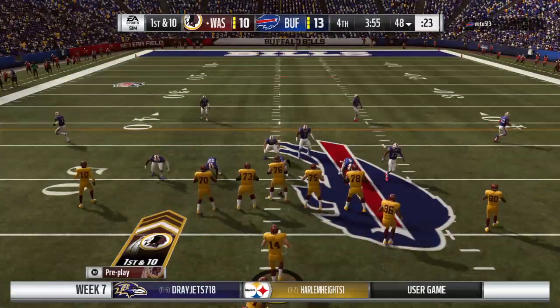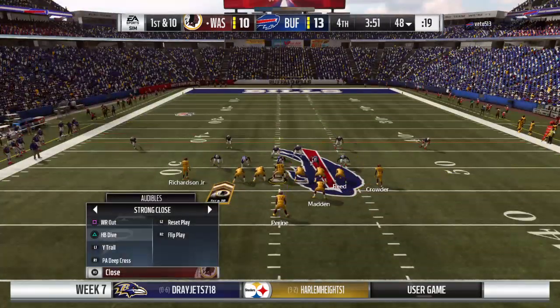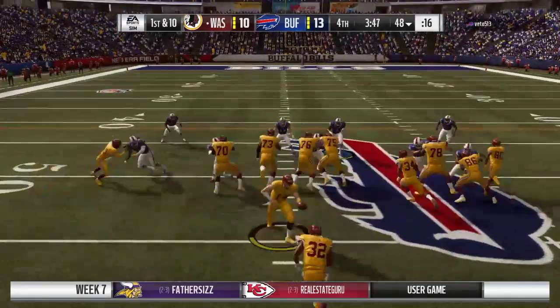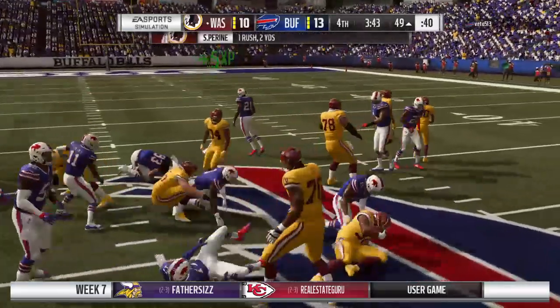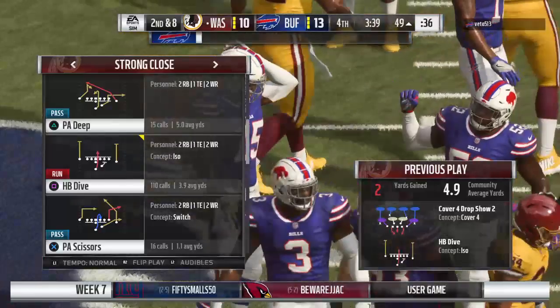So up through 3 quarters, no reason to lighten up now. Clock running, under 4 to play now as they come up on 1st and 10. A first carry for Samaje Perine. And he'll take it across midfield and into Buffalo territory. 2 yards on the carry there.